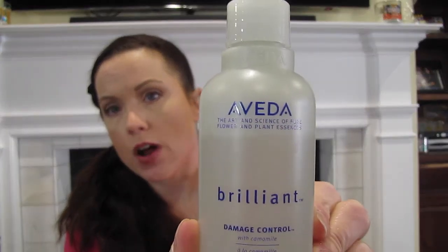It is just crazy. Okay, so let's go to a spray-in that I have been loving for breakage. This is the Aveda Brilliant Damage Control with Chamomile. This is a phenomenal product, and I spray this in my hair, and I have seen a lot less hair in my brush since using this spray. I put this on after I wash my hair, and it's dried just a little bit. It says towel dried. And I spray this in, and again, a lot less hair, a lot less breakage, so I really like it. When something does what it says, I'm a fan. I'm a fan.